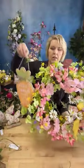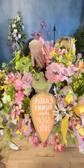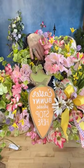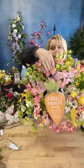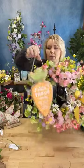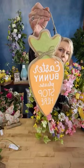So Kate added the Easter carrot sign here. Let's show it. You like that, the perfect thing. It makes it Eastery, and then you can just remove it, and you won't be committed to Easter because you know it's coming up quickly. Easter Bunny, please stop here, if you can't read it backwards. Easter Bunny, please stop here.